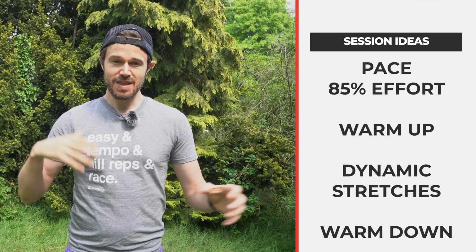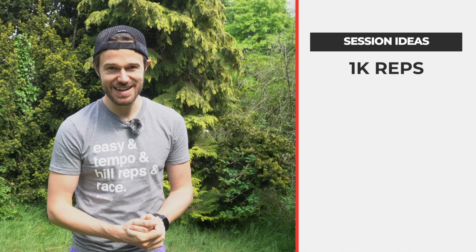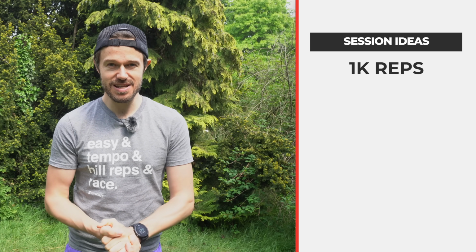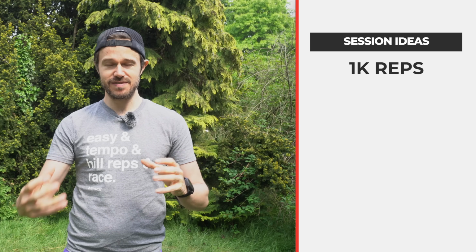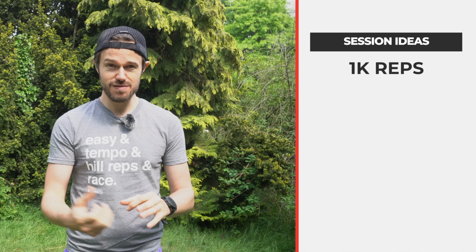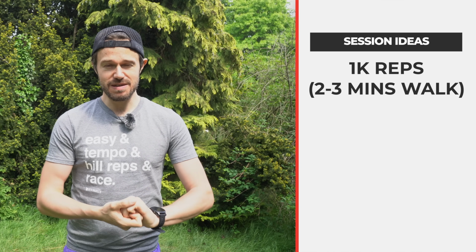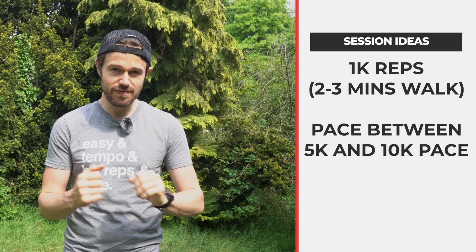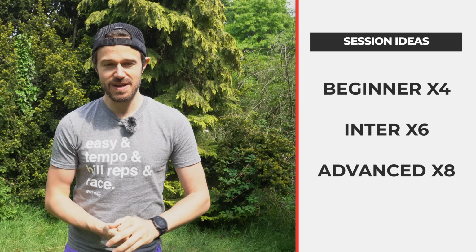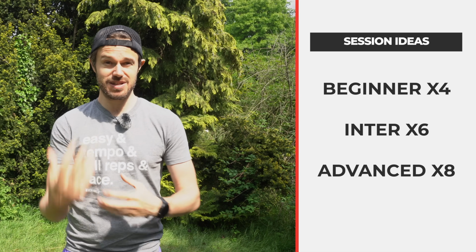Moving on a little bit to the 1K repeats. My favorite session is K reps, and this is going to stand you in really good stead come race day. So again, the same sort of thing, a kilometre fast, and then I'd give yourself around about 2 to 3 minutes just walking recovery between each rep here. And you want to be doing these pace-wise between your 5 and 10K pace. So not all out 5K pace, but not your goal pace either. Somewhere between the two is what you need to be looking for.